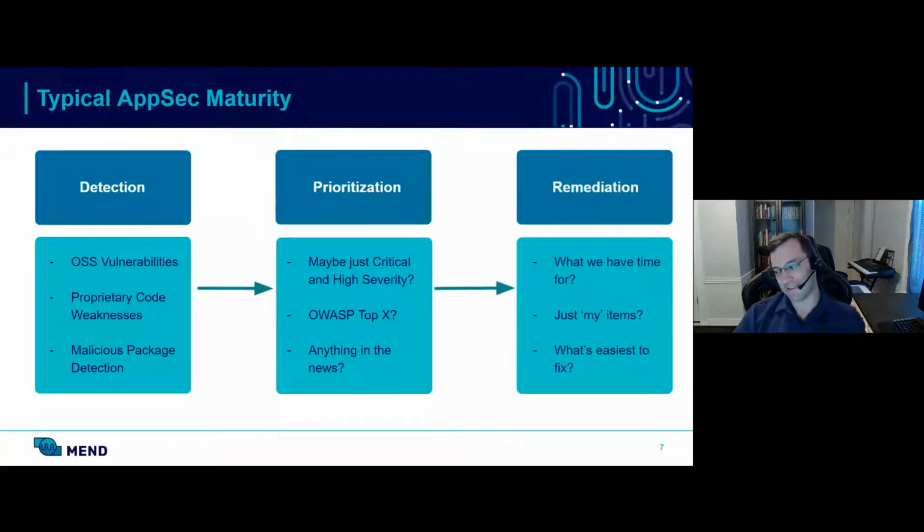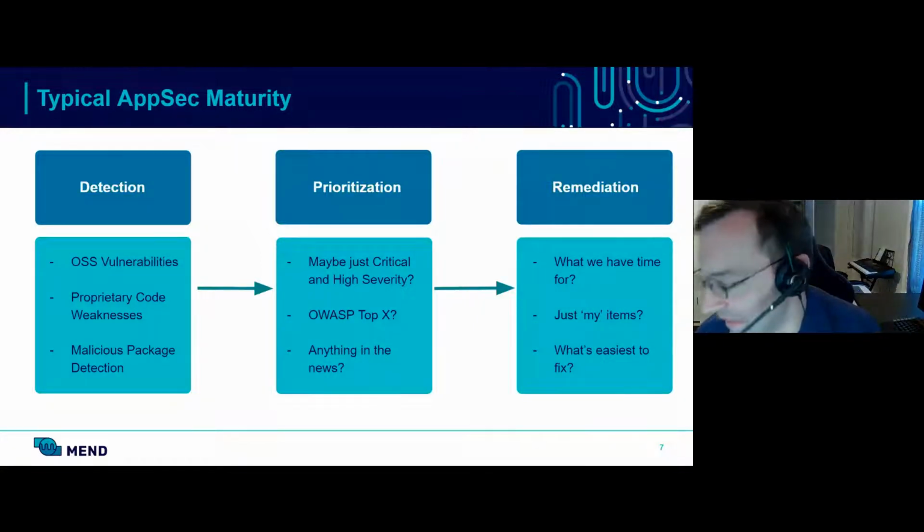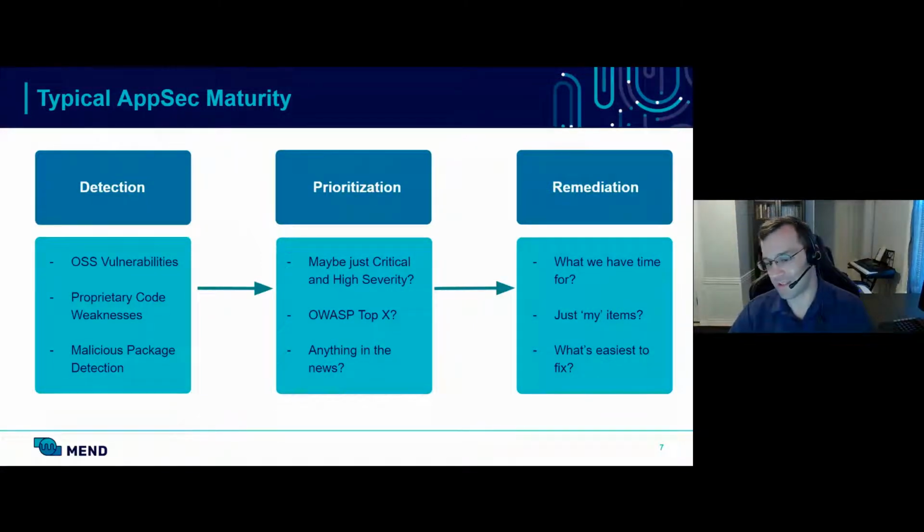And then kind of the last stage of maturity here is, I call it remediation. I think that's the best word for it, which is, great, I've got issues. I've done some kind of prioritization. What in the world? I got to go fix them. I got to resolve these issues. I have to mitigate them. I have to remediate them.